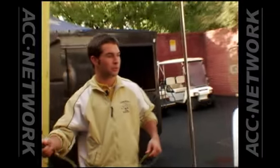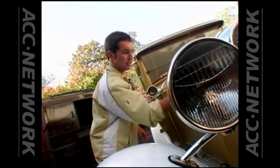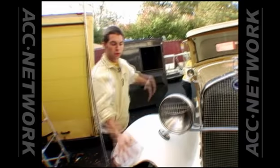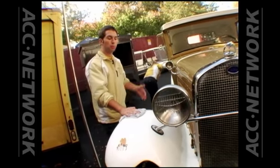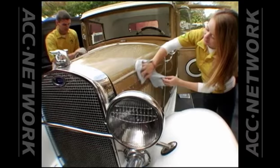All right, now we can start washing. There's a lot more work that goes on behind the scenes than just what happens on game day. It's kind of my responsibility throughout the year to supervise the maintenance of the car, make sure it's getting everything it needs. Change the oil, change the spark plugs, change the fluids, and do all the routine maintenance.